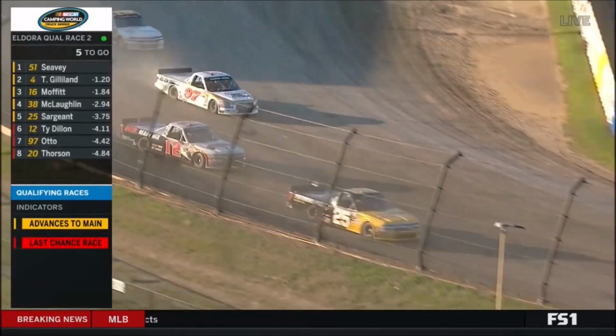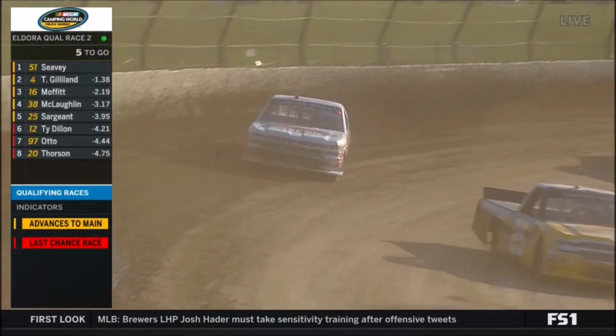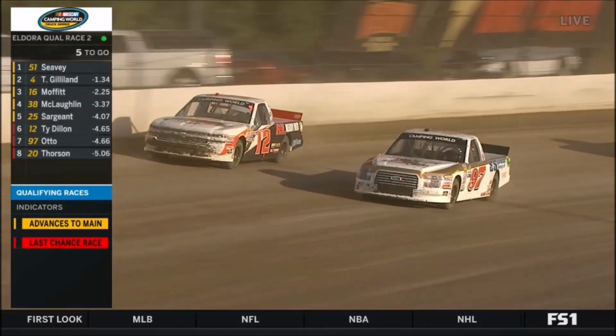But look who's creeping into the picture. Otto in the 97, and then just behind him, Thorson, you talked about is struggling, but that transfer spot is right there. Yeah, this race isn't over yet with 5 to go.